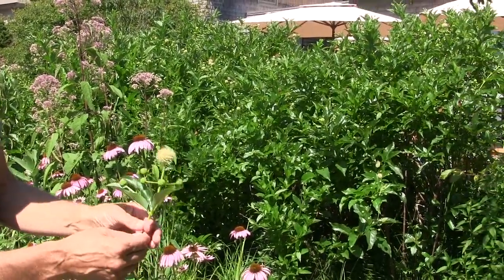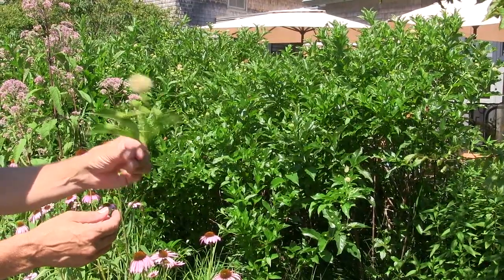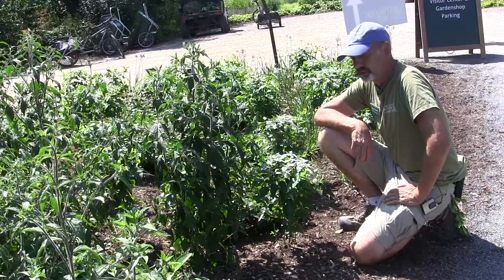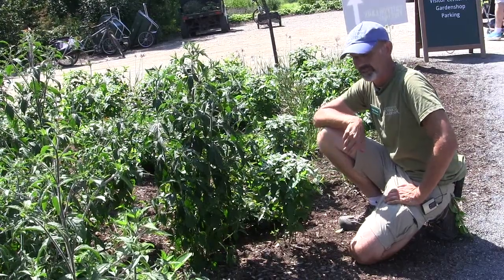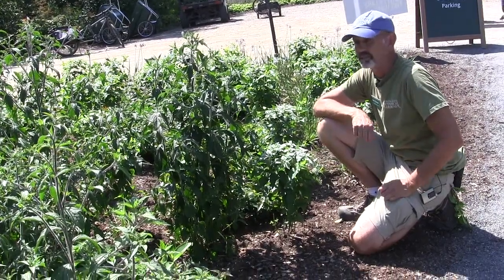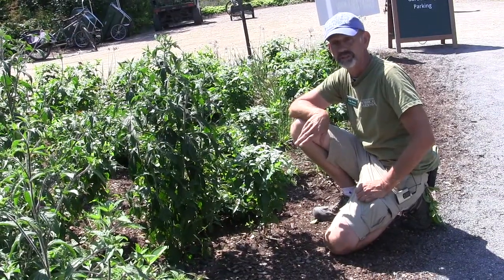It'll be in flower with these wonderful white balls of flowers. Wonderful plant for wet soils. So I wanted to be sure we didn't miss one of my favorite mountain mints. We have many mountain mints growing in the gardens, but probably my favorite is this Pycnanthemum muticum, or clustered mountain mint.